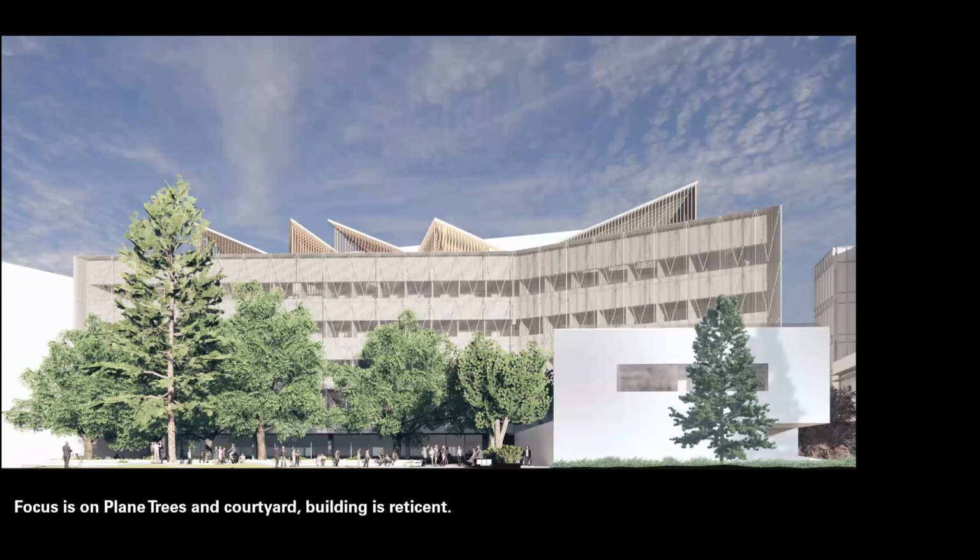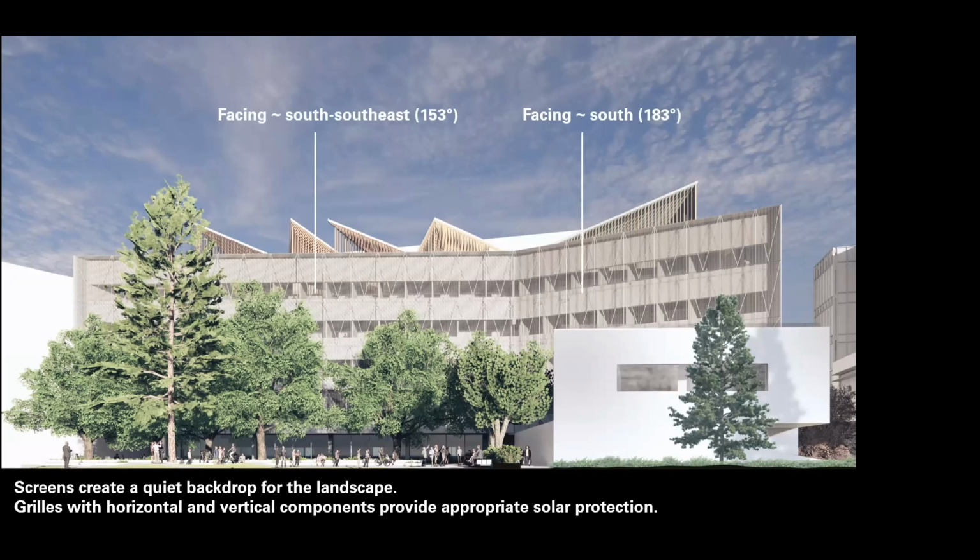With the south elevation, really the focus is on the plane trees, and we've tried to make the building quiet and reticent and be kind of in the background. Cladding the entire south facade are screens, grills with both horizontal and vertical components. And the reason for this is that although I called it the south facade, it's actually a south and a south-southeast facade. So providing solar protection with both horizontal and vertical components will help deal with that. And we have on board our team someone who will be looking at this from a more scientific perspective and helping us ensure that the appropriate issues are taken with regard to the sun.